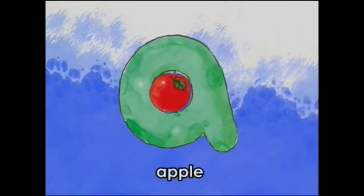2. Trace the little A. Please count and trace with me. 1, 2, A, a little A. A is for apple. A, A, A.